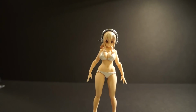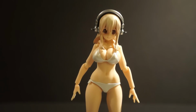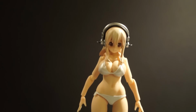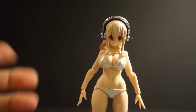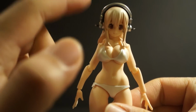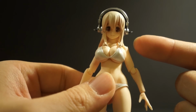Now, from the tone of her skin, which is just spot on, she looks beautiful. The sculpting, the proportions, everything looks just perfect. I love the way her hair kind of flows and is leaning against her chest. I love the silver metallic paint and the sculpting on her iconic headset right there. It wouldn't be Supersonico without this headset, you know?